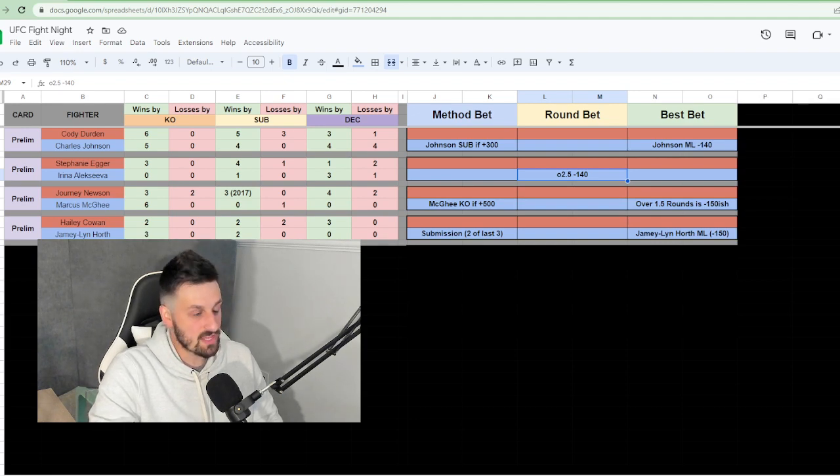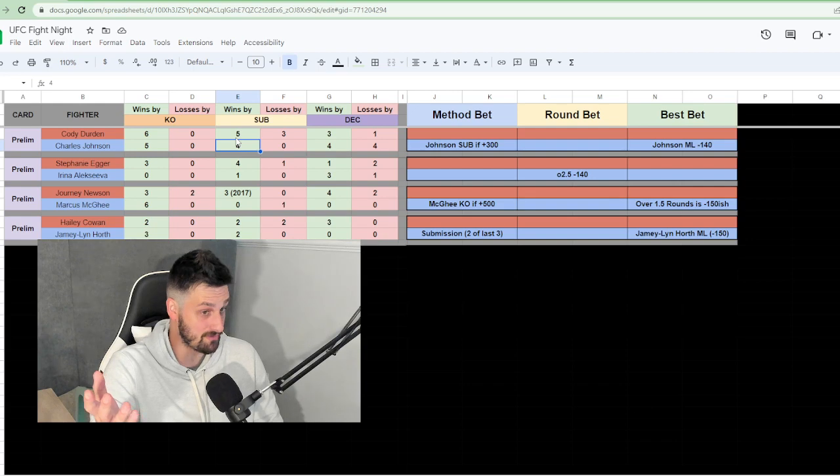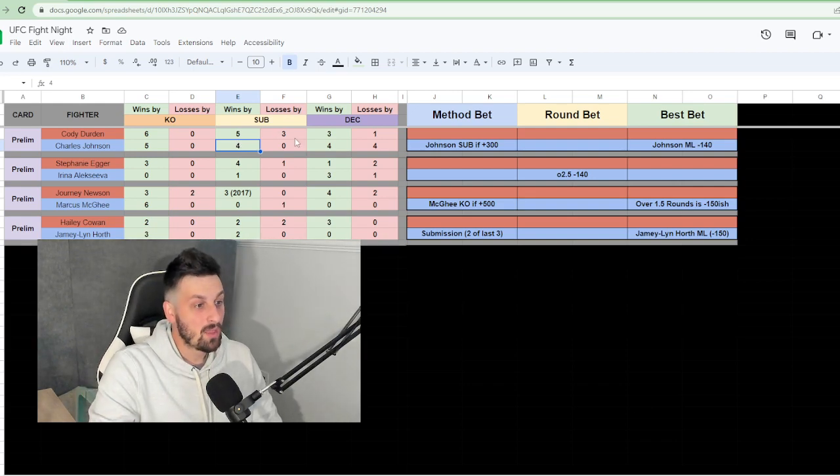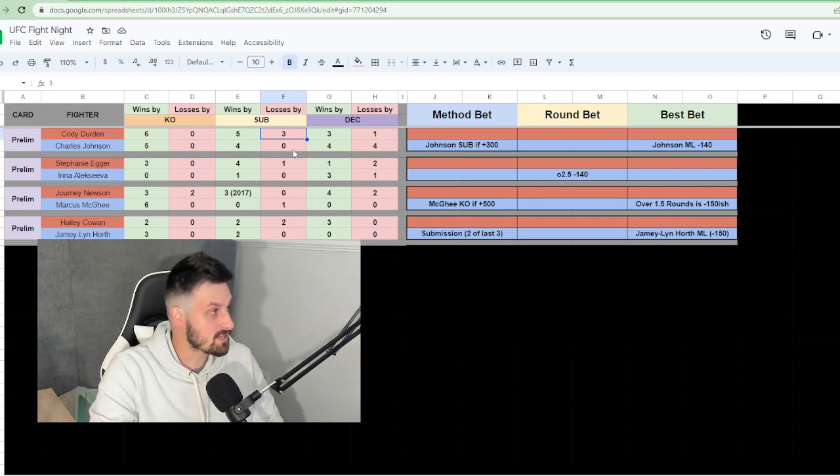And the thing, again, that stands out to me is both of these guys do get almost a third of their victories by knockout, but neither of them get knocked out, which tells me that they have some pretty good sparring defense. Wins by submission. They're both all-around fighters, which does make this tough.